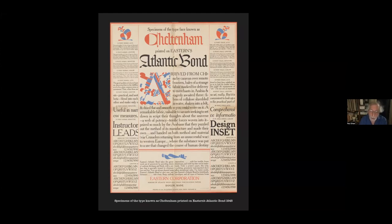They would print whatever the customer's text was and either give them galley proofs to make zinc plates from, or they would loan them the type that had been set up to print from, and then it would come back to them. A few type houses have some of their books digitized, but I didn't include them in this talk because I didn't think about them till the last moment.